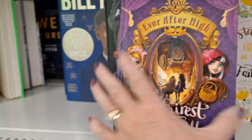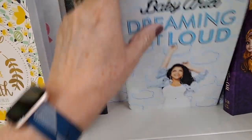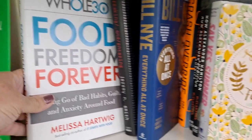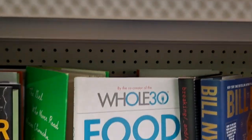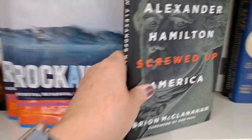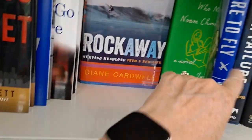Okay, this is a cute book for preteens. It's very visually pretty. And it's based on a cartoon and a set of dolls, so it's a great... There's certain books I'm looking for. Spinnacope, Bad Habits, Guilt and Anxiety Around Food. Huh? Cold Creative, Whole 30. Hmm. Hurricane Season. That's a sports book. Okay. That's the book I just saw back there. Dare to Fly. I have that book. It's good.